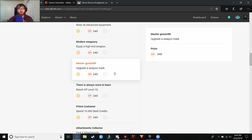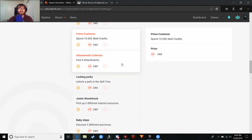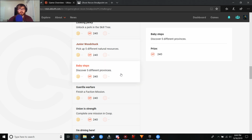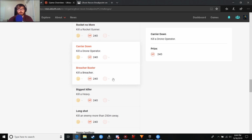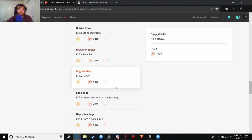Master Gunsmith, upgrade a weapon mark. Always more to learn, reach XP level 10, which you will be able to do very quickly in the game. Prime customers, spend 10,000 scout credits. Find 5 attachments, unlock a perk and skill tree, pick up 5 different natural resources, discover 5 different provinces, finish a faction mission, complete 1 mission in co-op, so play with friends. Kill an enemy by running them over, kill a rocket gunner, kill a drone operator, kill a breacher, basically kill all the different enemy archetypes in the game.